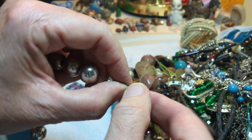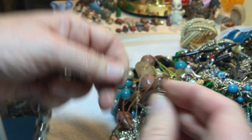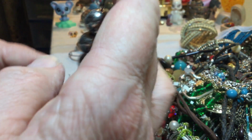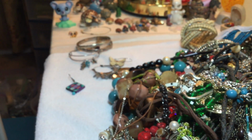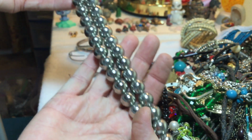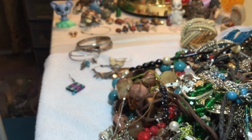Christy, I'm pulling these silver tone beads for you, and I will email you. So I hope everybody's okay with that. I had a request for these gold or silver tone beads. They're nice and long. So I will take a picture.